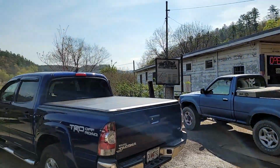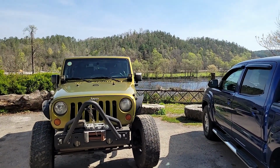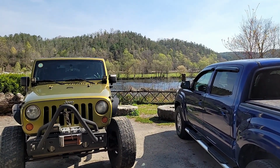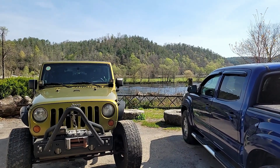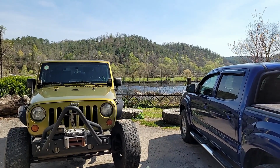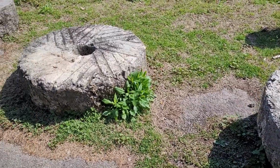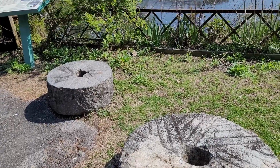Now, if we swing on around here, you can actually see the railroad across the river over there. Back right in that area back over there, as you can see, that's the railroad tracks over there, and that's the railroad line that we came down on that scenic railroad tour that we took several months ago, if you ever watched it. Here's some old millstones they had sitting out here. I just now noticed it. Right out here next to where we're parking, between the parking area and the river.